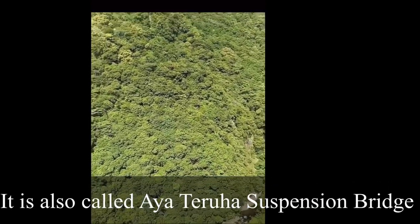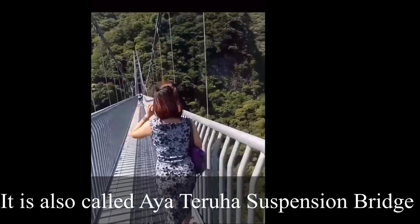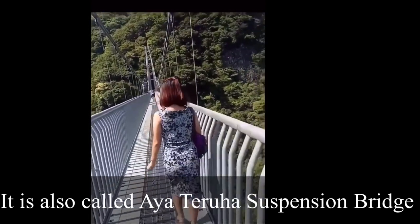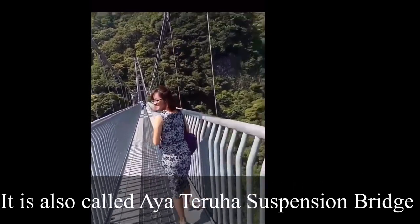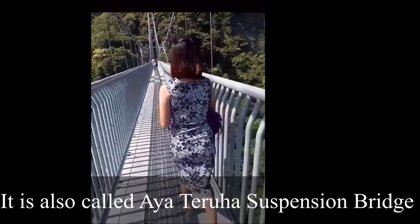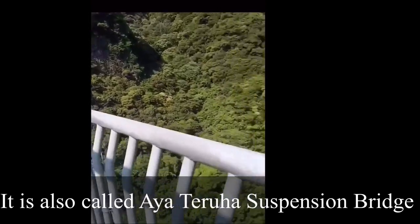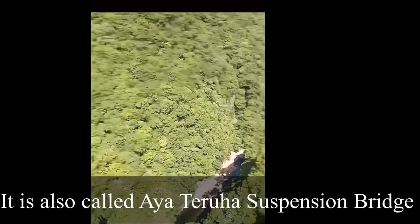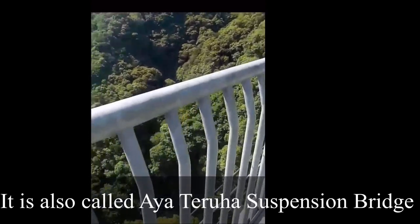The Aya Teruha Suspension Bridge, a must-see tourist destination in Aya Town, Miyazaki, was built deep in the Teruha Forest area within Kyushu Chuo Sanchi Quasi-National Park. The pedestrian suspension bridge, which spans 250 meters and at its highest point measures 142 meters above the river surface, is among the world's largest of its kind. A number of related tourist facilities are built in the vicinity.